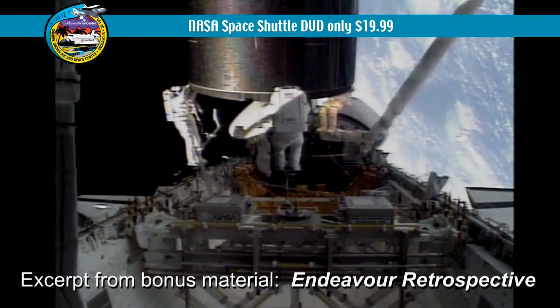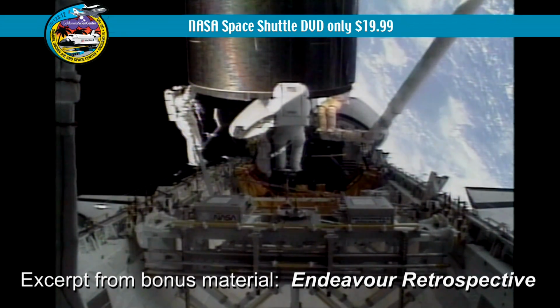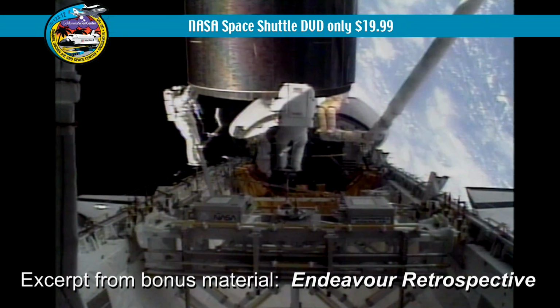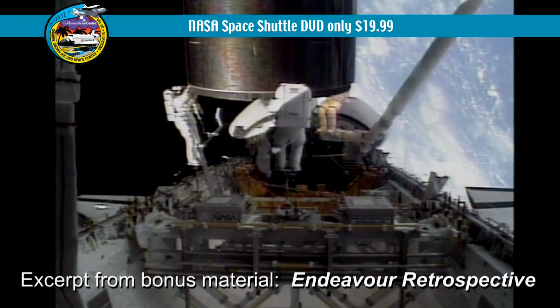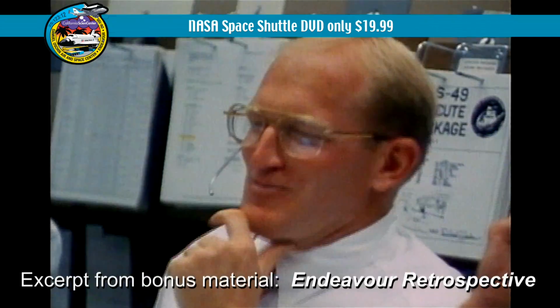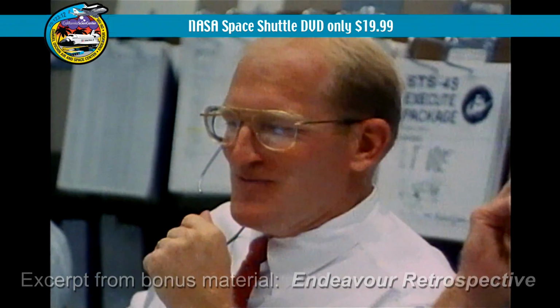It was, and still is, the only spacewalk ever performed by 3 people. The flight set a host of other records, including the most spacewalks on a shuttle mission to date, the longest spacewalk to date, and the longest spacewalk by a female to date.